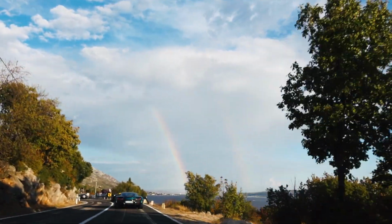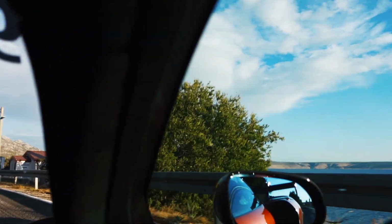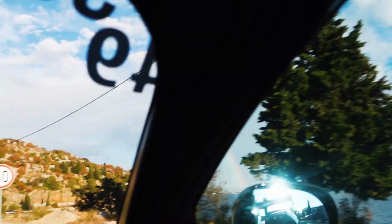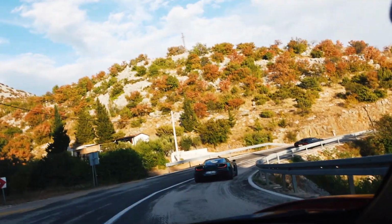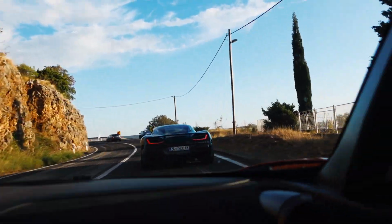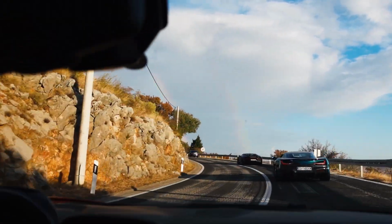So now we have double rainbows. Does it mean double chance of rain? I hope it doesn't. But it's crazy how many of the locals are standing on the side of the road, dropping whatever they are doing and just looking at the convoy. When this happened in Switzerland, it was much different. So that's really positive to see how much the Croatians enjoy these cars.